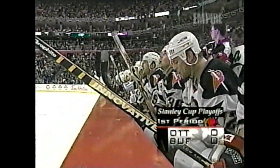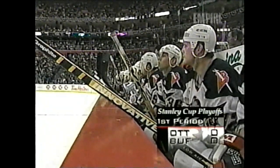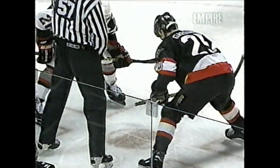4:50 left on the clock here in the opening period. Shields having a chat with his teammates on the ice. And Dig is talking it up with the referee Marawelli. Now they're ready to go. Plant against Gardner. Teams are all even. Full strength.